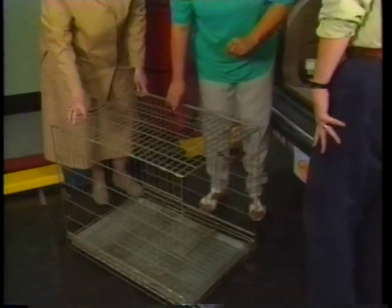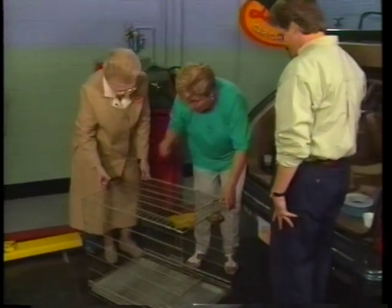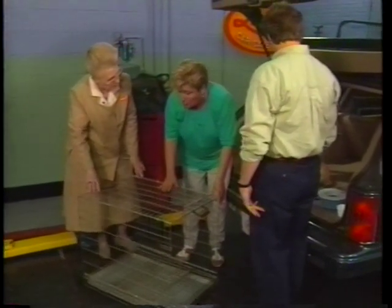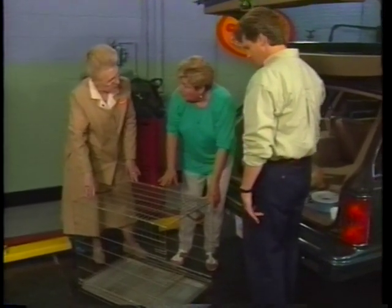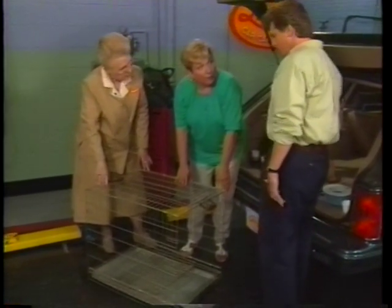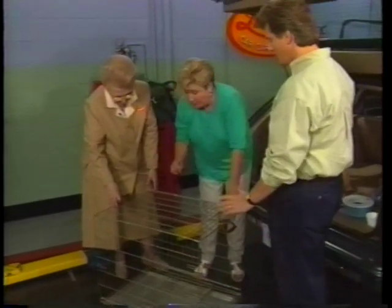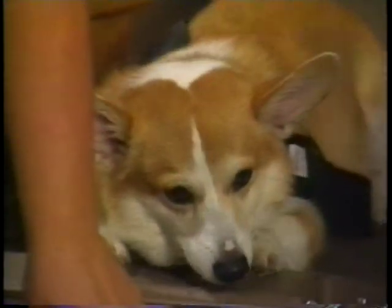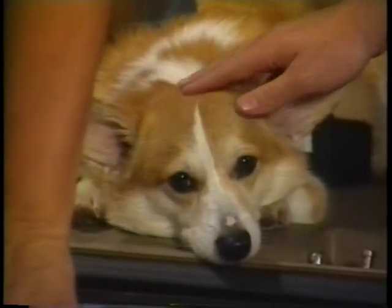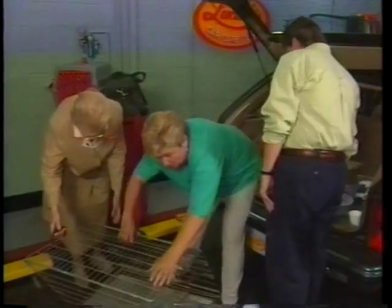And this, again, is a containment. It has the sides and a door and then the back, and it's a very sturdy thing. This is also good for when you go to a motel, because a lot of motels will allow you to bring dogs in if you call ahead and tell them that you're going to crate them, because then they know their curtains, their drapes, everything is going to be safe. Right. But you have to check with a particular motel. So this is another type of containment. Okay, let's just see if we're going to fold this down.